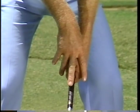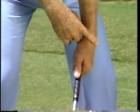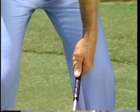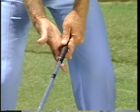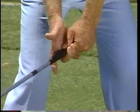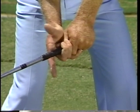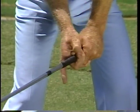Let's take a look at the checkpoints for the overall grip, starting with the left hand. The V formed by the thumb and index finger of the left hand points up the middle of the arm to the left shoulder. The thumb is slightly on the right side of the shaft. There's a slight bow in the back of the left wrist. The 2 middle fingers of the right hand just barely touch the thumb of the left hand. The little finger and the thumb of the right hand work together to caress the thumb of the left hand.